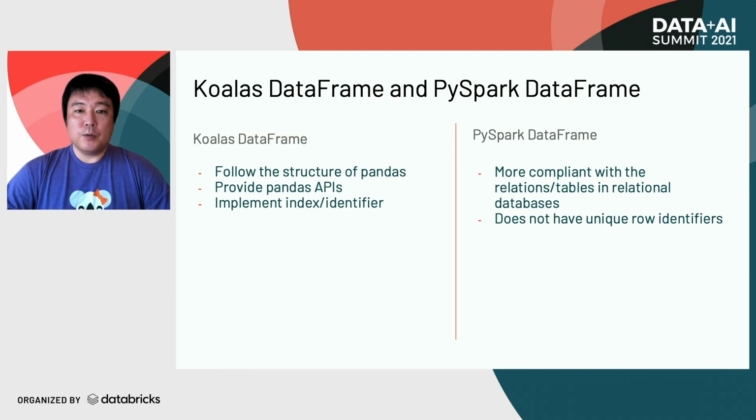Koalas data frame follows the structure of Pandas and provides Pandas APIs. Also, it implements the concept of Pandas index or identifier. For example, Koalas provides series or index as well as data frame, and it can pick up some rows based on the index values or their origin index number.